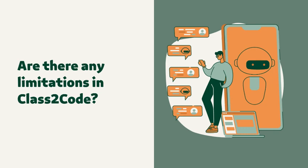So it's not about AI versus teachers. We kind of envision instructors taking on more of a facilitator role, or like a coach, guiding students through the simulation and being there to help. This is what distinguishes Class2Code. It bridges the gap between the human element and technology.